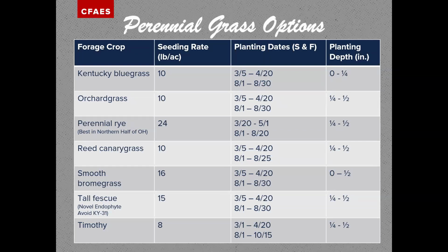And perennial rye seems to do really well in the northern half of Ohio, but the southern half tends to struggle. It is not very persistent to drought, and it tends to go dormant for most of the summer, more so in the southern half than the northern half. When we use perennial rye mixes down here, what we tend to see is they get outcompeted by the other grasses in the stand. However, it is a very palatable forage.